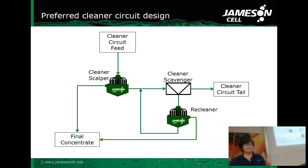That makes the separation very simple. The first cell, the cleaner scalper, is going to take out as much of that liberated stuff in one stage directly to final concentrate, straight away. In some places that operates at moderate recovery, as I say, the 50 to 70. One of the case studies I'll show you operates over 90% recovery in that stage. So essentially if it's liberated, take it out. You don't need to do anything else to it. Clean it up, froth wash it, get the entrained gangue out, put it in the con.